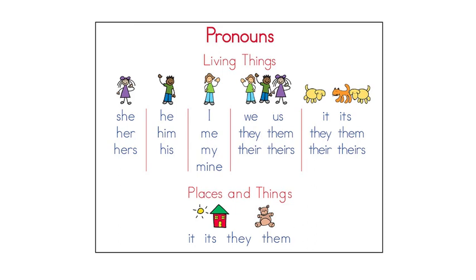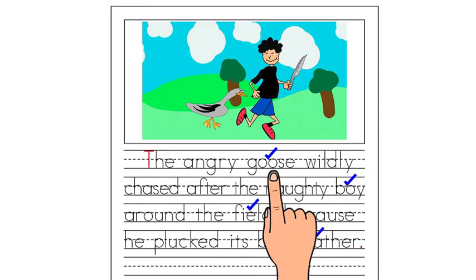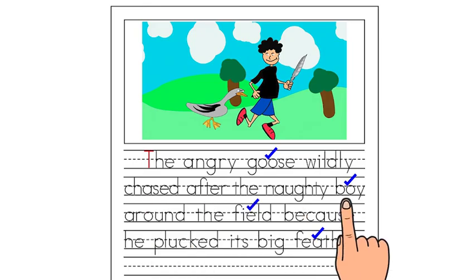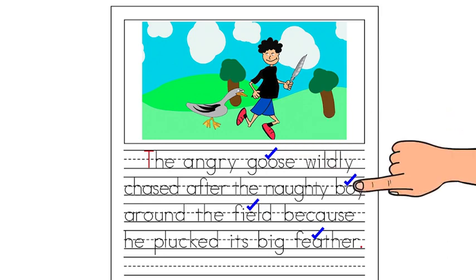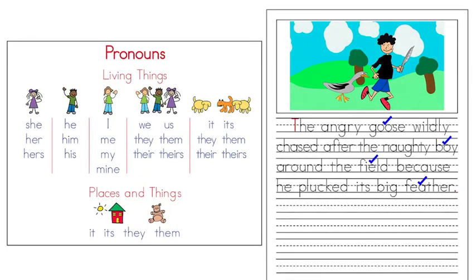That means we are ready to find pronouns in sentences. We will find pronouns in the sentence about the boy and the goose. Follow along as I read the sentence. The angry goose wildly chased after the naughty boy around the field because he plucked its big feather. Notice the nouns in this sentence have been checked because we learned how to check them in our previous lesson. We will go back in this sentence and find any pronouns and check them as well. Place the pronoun chart next to your worksheet. Read the sentence backwards and only stop if you think you have a pronoun.